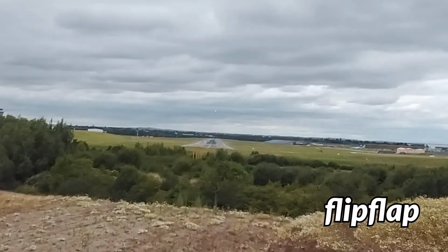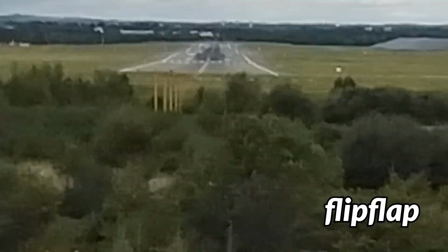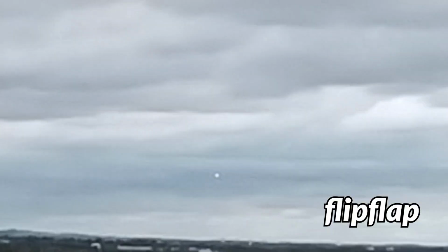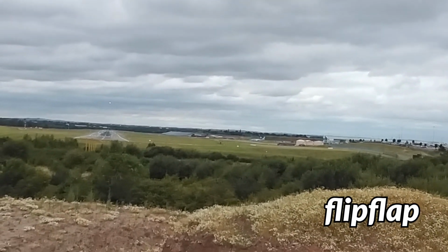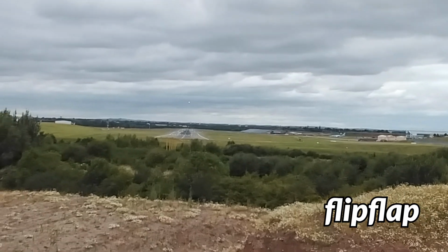And there's a plane coming to land. Can you see that white speck, right over in the middle here, with my little finger? It's that thing there. Right, here we go. Let's zoom out and see whatever aircraft that is. I might do a jump cut as well.